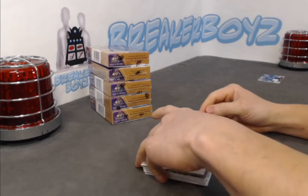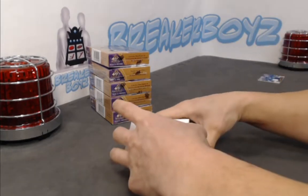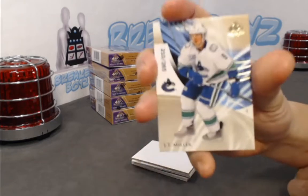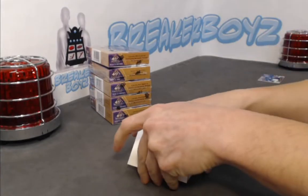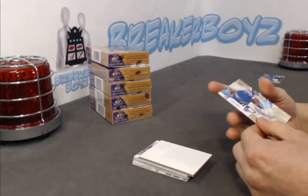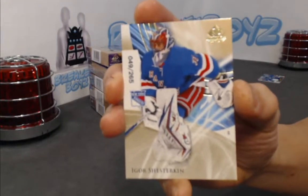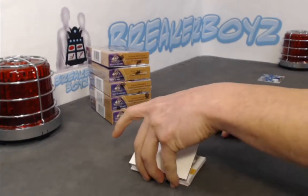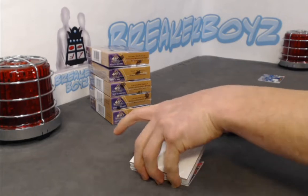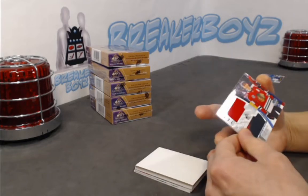SD Game News. Lots of good surprises. All right, base card of JT Miller. Next, we have an Igor Shesterkin base card out of 265. Whoa. All right, let's get to the bottom here. Interesting. Okay. Banner year. Nice.